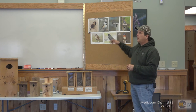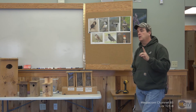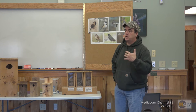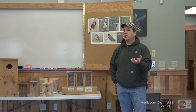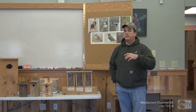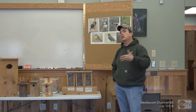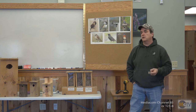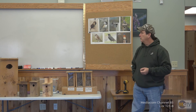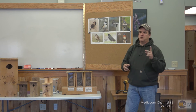Tree swallows, on the other hand, have one attempt to nest in the spring of the year. What they'll do is initiate a nest in April or May. Once they come back, they'll build a nest, lay their clutch of eggs. If it gets predated, they're done for the year. So there's no reproduction, no new recruitment into the population for next year. So they've got a one shot at doing that. Wrens, too, will do multiple nests in a year, and chickadees, 1 or 2.